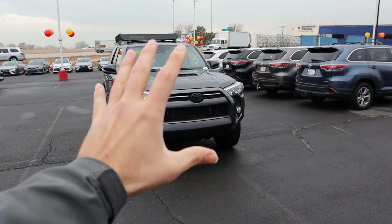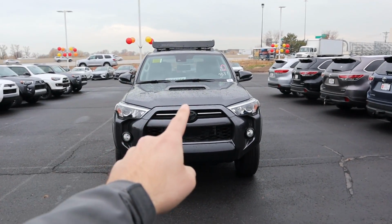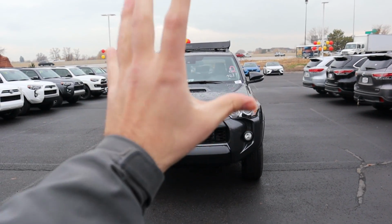Hey everyone, it's Ben Hardy here, and today we're going to be going over the all-new 2020 Toyota 4Runner Venture, which, yes, it is essentially the budget version of the TRD Pro. So anyways, as always, we're going to do a quick walk around on the Venture, then we're going to take it out and see how it drives.